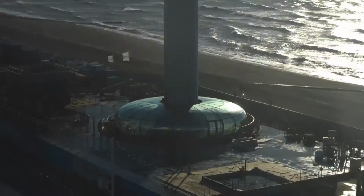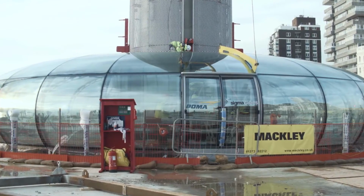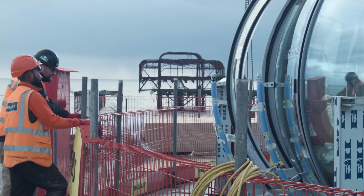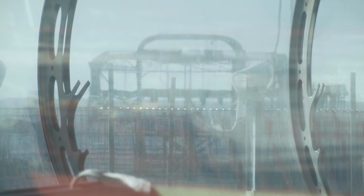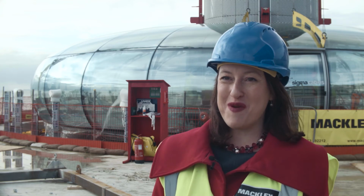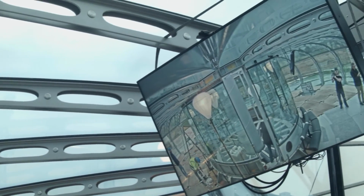So we're on track to open this summer, but before then we're going to be doing our first test flights as early as the end of March. There's still quite a lot of work to do inside the pod. We need to add the floor, we need to add all the electrical services like the air conditioning, we need to add the balustrade. We've got a higher one for adults and a little low one for kids. And then we've got to add the sky bar and all the seating.